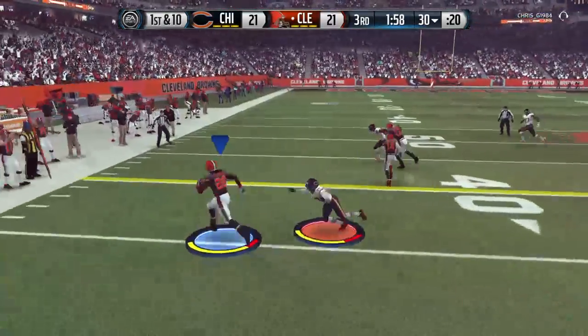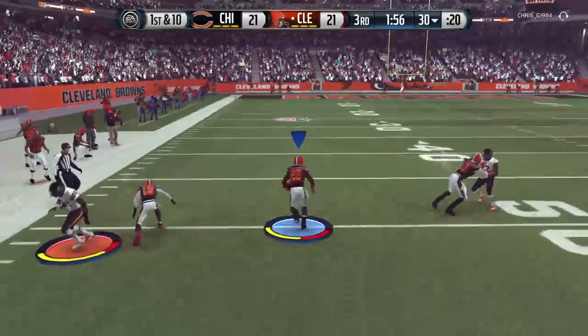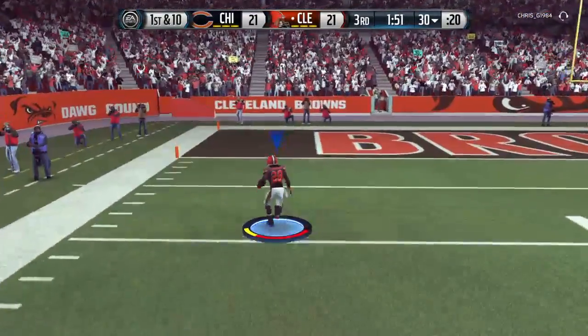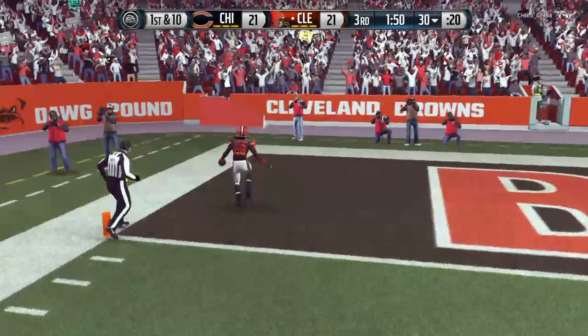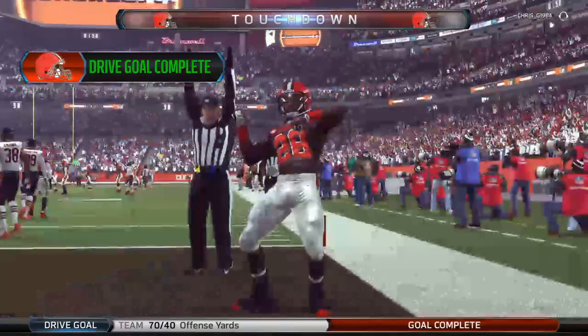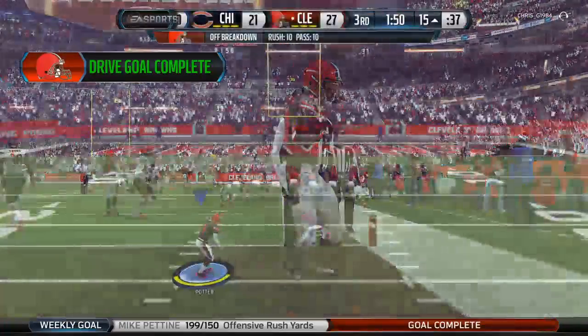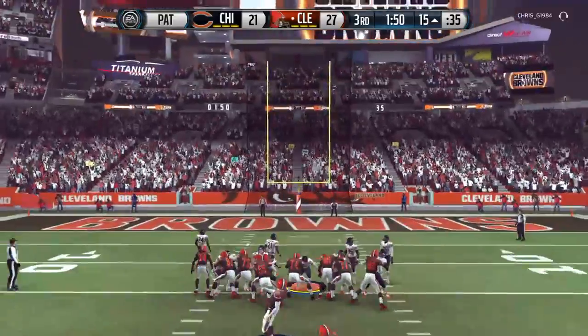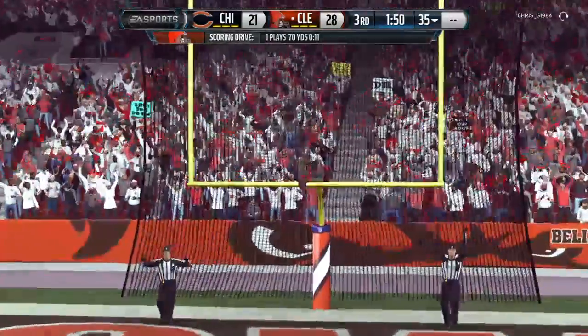Gordon's taking the handoff. Running room, a foot race to the end zone. The 20, the 10, gonna take it home for the touchdown. How about the blocking up front? Lets the running back get in the secondary, and he is so quick and elusive. He avoids the tackles and takes it all the way for the touchdown.